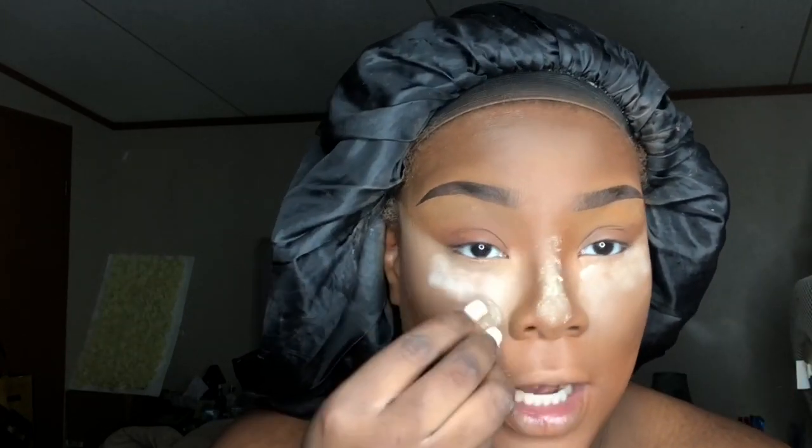I promise you it's going to come together, girl. I know you're looking at me like I'm crazy because this is like the third layer of powder. And you know, most people, this is going to look cakey. But I promise you, just rock with me. You know, I would never lead you astray. I wouldn't. So just leave this sitting here.